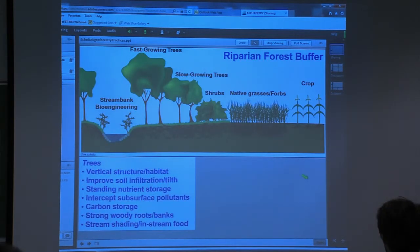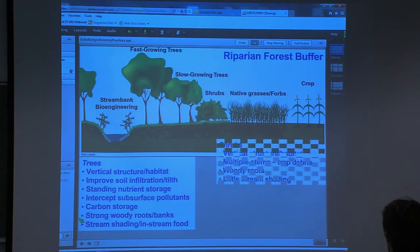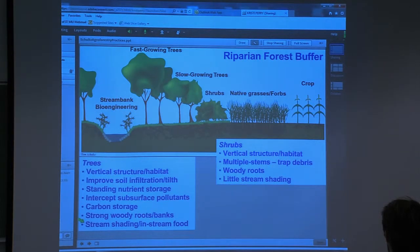The function of these different plants, the trees would provide the vertical structure. They would provide infiltration, high infiltration rates. They would provide nutrient storage, intercept subsurface pollutants and take those up in the plant, provide carbon storage, strong woody roots, which could help to anchor banks and reduce bank erosion, and then provide shading for the stream and the aquatic ecosystem. The shrubs would also provide vertical structure.